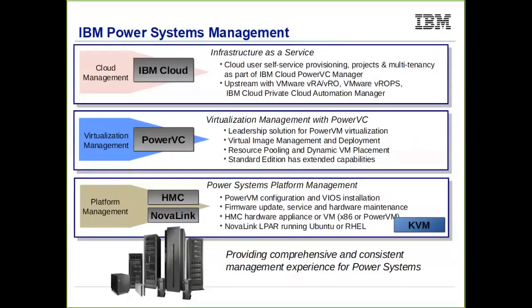As we'll see as we go through this, PowerVC can talk to both the traditional HMC as well as the KVM hypervisors for managing Power Systems. We're going to dig into what PowerVC brings to the table with regard to image management, deployment, more advanced resource pooling and optimization, and dynamic virtual machine placement. We're also going to touch upon the IBM Cloud PowerVC Manager Edition. This brings self-service provisioning, multiple projects, and multi-tenancy to our PowerVC implementation. And as mentioned before, we can integrate upstream with other products like VMware and even IBM Cloud Private Cloud Automation Manager.